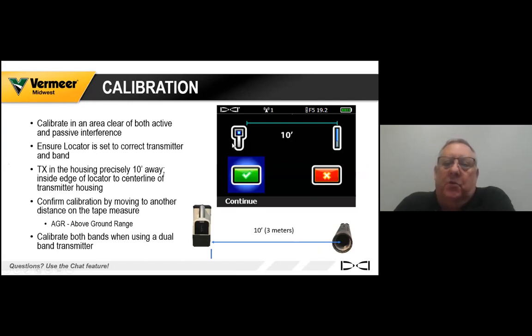Calibration. What we do is go into the calibration screen. It's asking you, it's not telling you, it's asking you to go from the side of the box to the center of the housing. Typically, I like to have the housing laying in the grass. I don't want it laying on a sidewalk where there's rebar. I don't want it laying in the street. I definitely don't want it laying next to a running truck or a fence, any metal objects. You're better off putting it in the grass area, getting a good clean calibration.